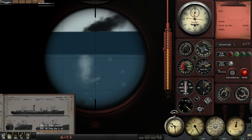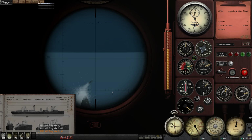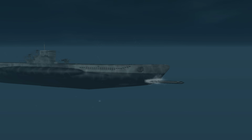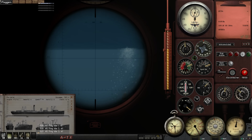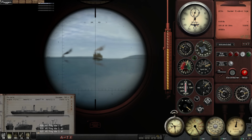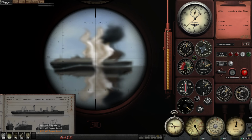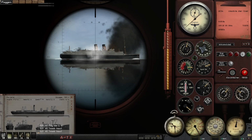Torpedo's gonna have to turn pretty hard. Tube 2. Los. Tube 3. Right there. Los. Okay. Tanker. Tanker's still a ways out. Okay, we hit something. Good. Fantastic. That was a good hit.